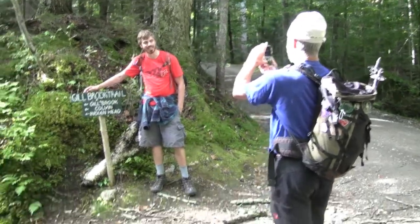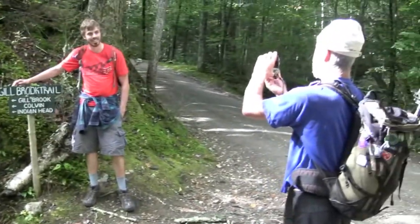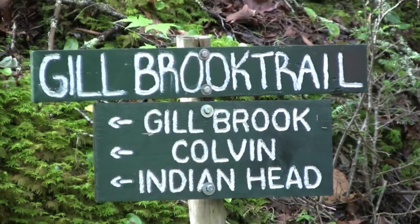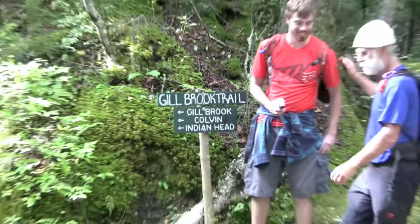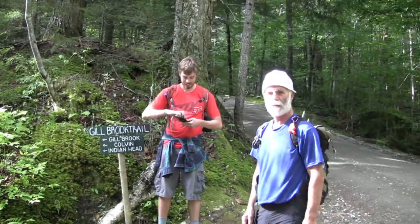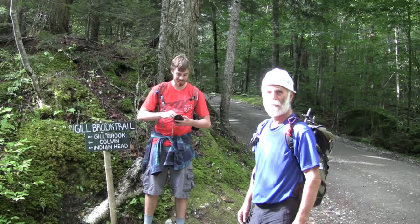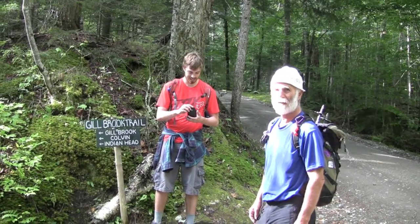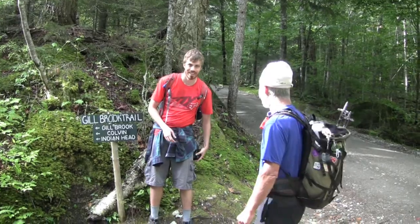So we're here at the Gill Brook Trail. Ferd's taking a picture. And we're gonna head right up to Colvin, and these guys are gonna burn the trail over to Blake and back, and I'm gonna meet them on Colvin since I've already been to Blake. So, Ferd and Nate, you are free to take off. I'll meet you on the way down. Hopefully I'll meet you at Colvin, but we'll see.